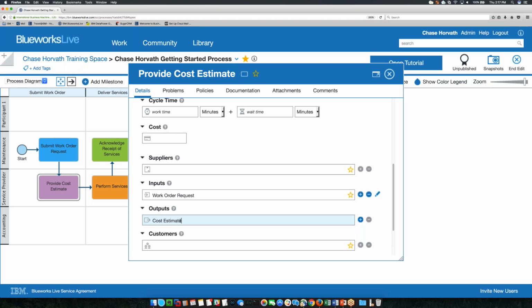right here as well. So I can mouse over cost estimate. It's going to ask me to add a description. So I'm going to say a cost estimate for a maintenance work order request.